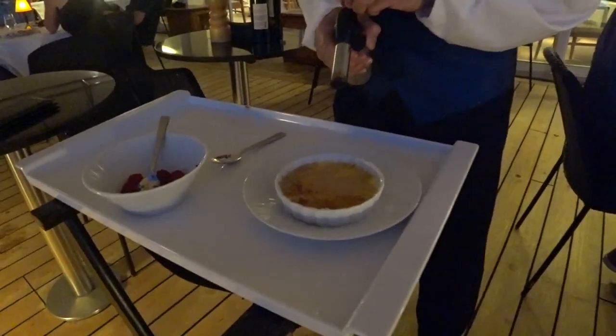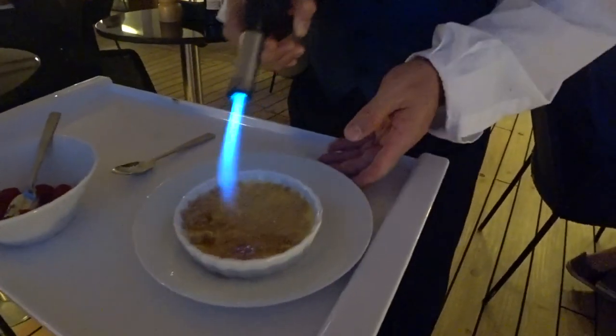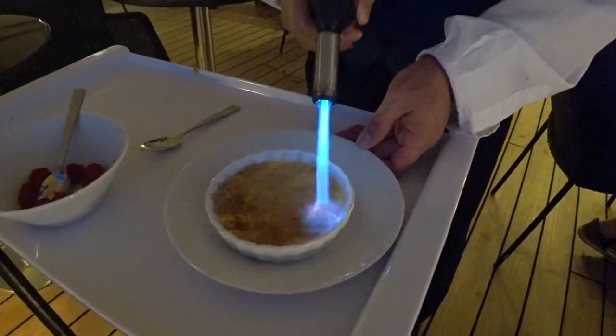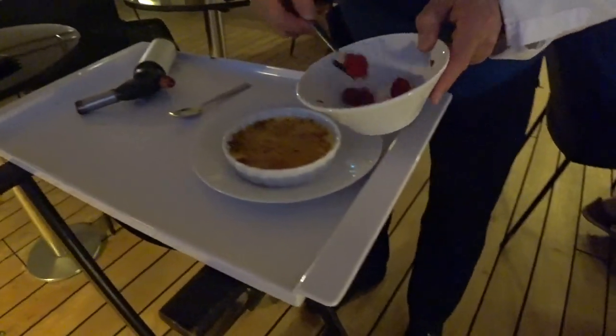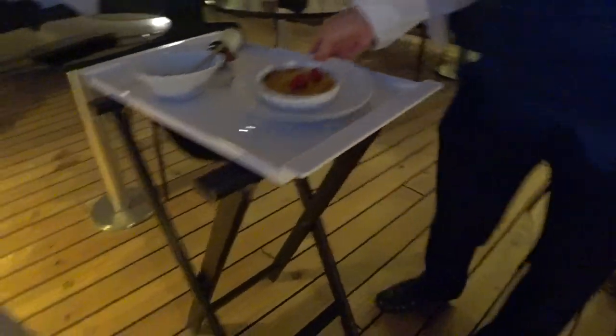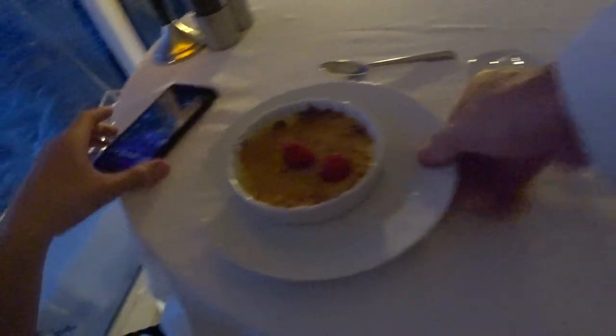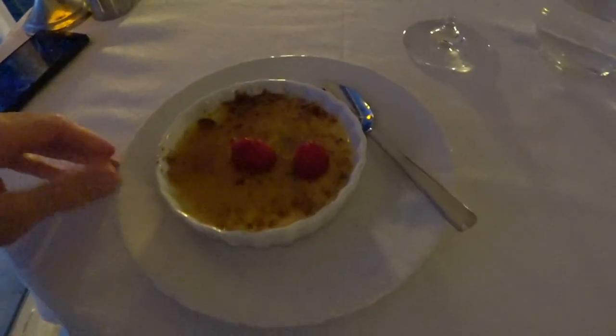All right, guys, this is my freshly made creme brulee, which you don't get in too many restaurants. Okay, sir. Enjoy your creme brulee. Thank you. Would you like something else? Coffee? No, I think I'm good. Okay. Nice finish to the dinner here.